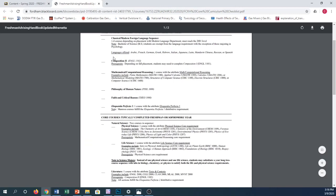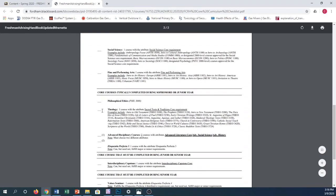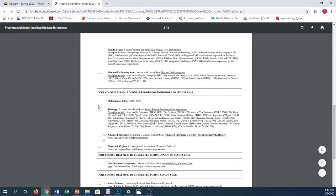So if you've checked all of these off, you scroll down a little bit, and then you look at the sophomore year ones, and these are the ones that you're going to want to try to get next. And then if you've gotten all of these, then you can go into the sophomore and junior year ones, which is the philosophical ethics or the theology or the advanced disciplinary courses. So, for example, if you haven't taken Comp 2, I better not see philosophical ethics on your sheet.